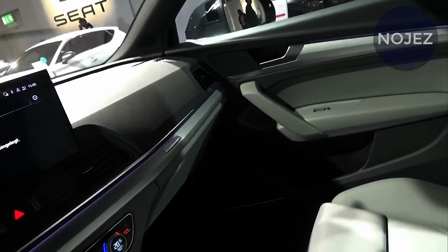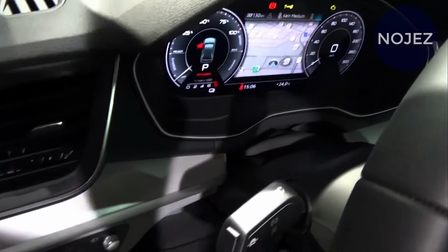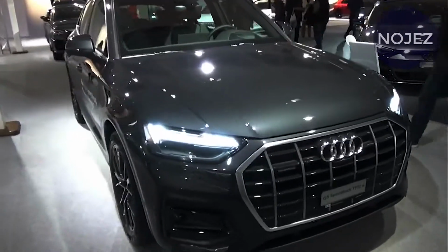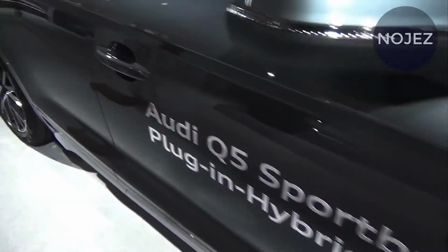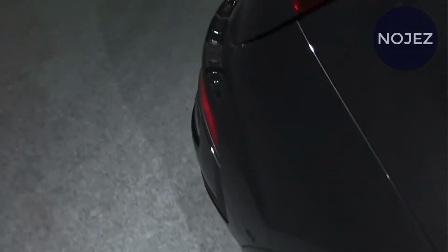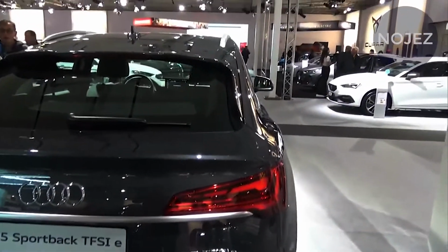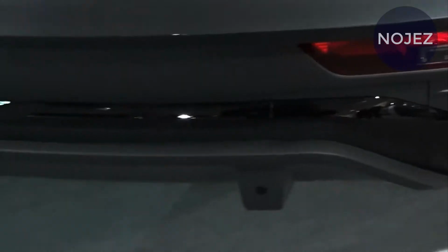While the Sportback is practically identical to the Q5, its tapering roof cuts into rear headroom and cargo space. It's not a deal-breaker by any means, but space is already at somewhat of a premium, given the Sportback's compact size. You'll also pay more for the Sportback's style. It starts around 15% higher than the Q5 counterpart when new, and comes with similar basic features.